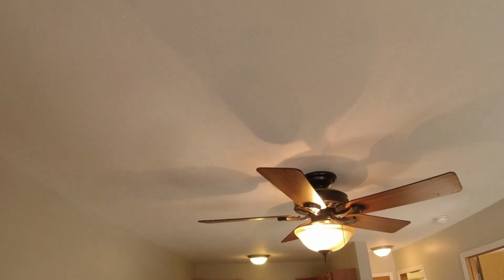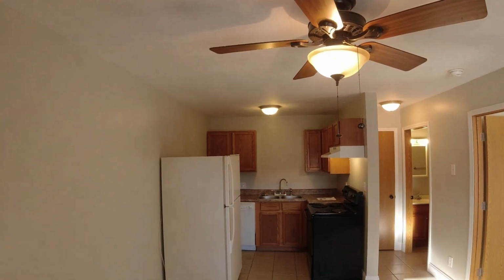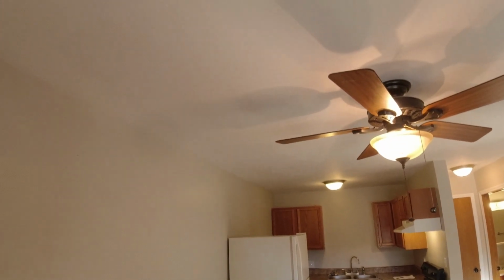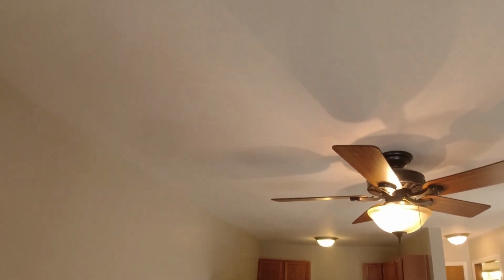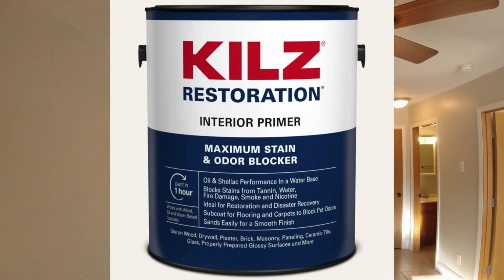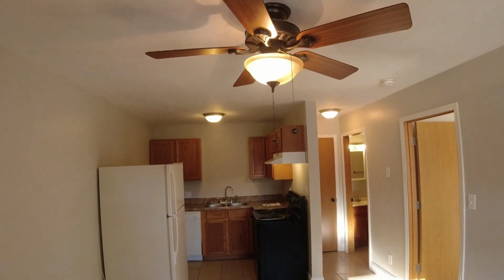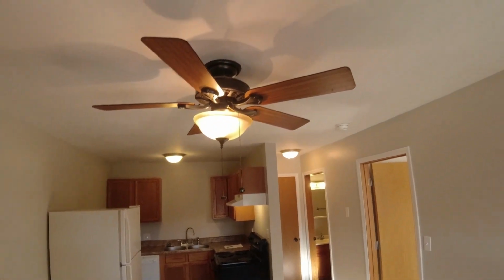For the ceiling primer, if you watch my videos in the past, I've either used an oil-based Kilz or a Zinsser shellac-based primer, and those work great. But the bad thing about those, they smell so bad. So I'm testing out Kilz Restoration, which is a water-based primer, and it doesn't have the smell of those other two. I've used it in the past to cover up marker on the wall, and it worked good, but I've never used it to cover up nicotine. But it seemed to cover it up.